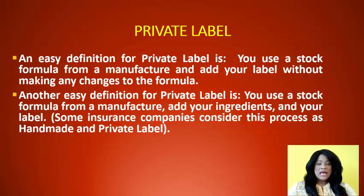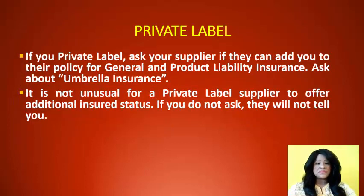Private label. An easy definition for private label is you use a stock formula from a manufacturer and you add your label without adding any ingredients to the formula. Another definition for private label is you use a stock formula from a manufacturer and you add your ingredients plus your own label. Some insurance companies consider this process as handmade and private label.